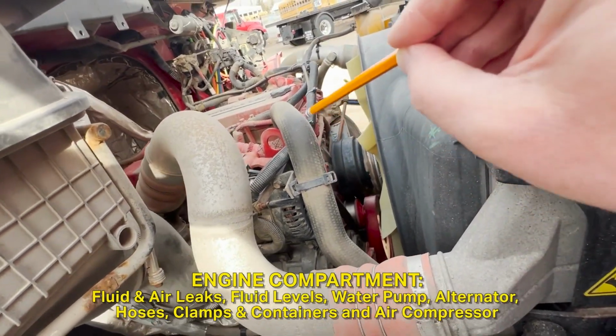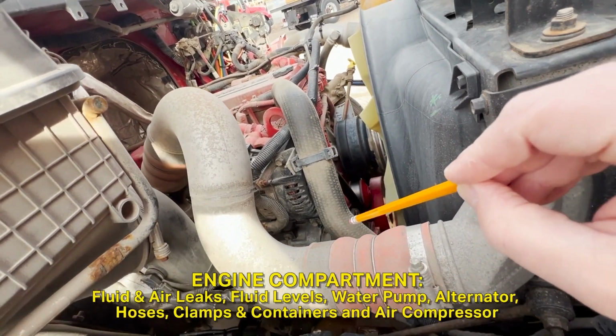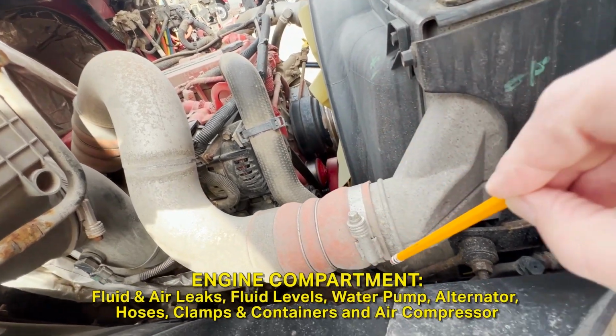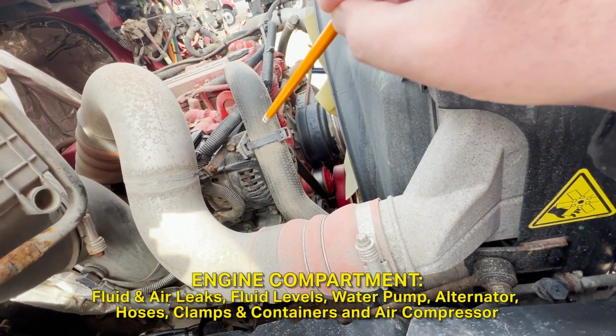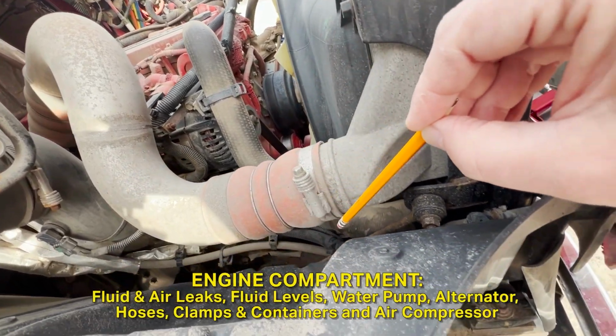While you're over here, you'll mention the condition of this hose right here. You'll mention that it's tied up because that feeds the water pump and cools the motor right here and goes right down to the radiator down over here. So you'll mention that there's no loose or missing clamps at all. It's tied up securely. There's no abrasions, bulges, or cuts. It's not cracked or leaking at all.